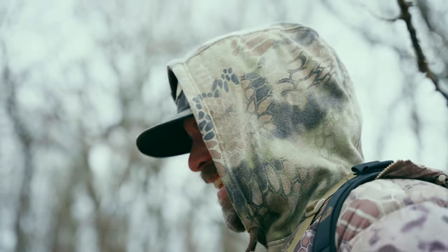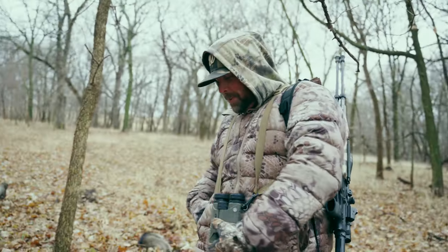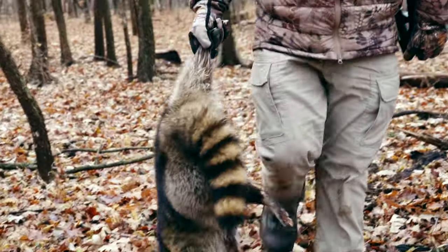I wanted to get a triple. I never got a coon triple before. You need one of them old-timer belts with the shotgun shells and you just start pulling them out and loading them. Hey, the great thing about this is the drags are short.